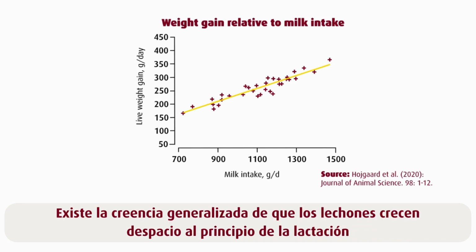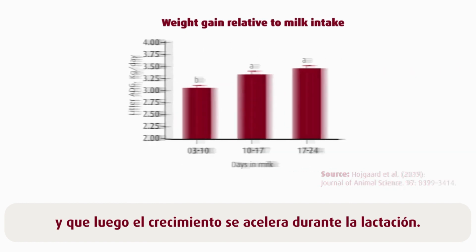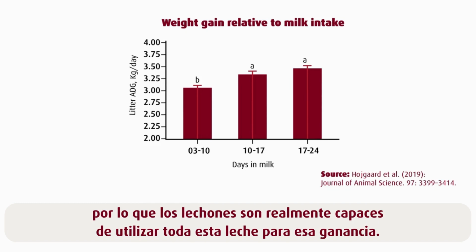There is a general belief that piglets start to grow slow in the beginning of lactation, and then the growth accelerates during lactation. However, the gain already within the first week is actually quite high. So the piglets are really capable of utilizing all this milk for gain.